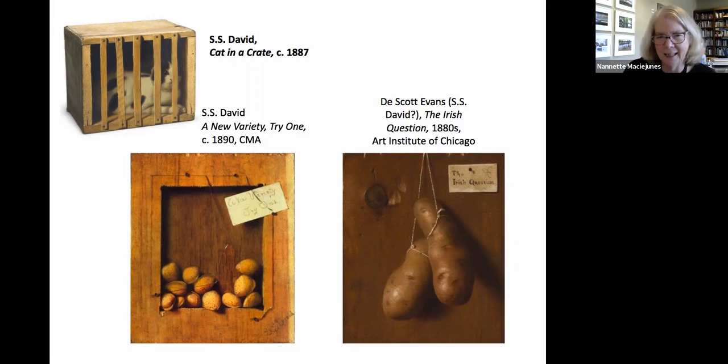They couldn't find SS David, and they kept finding these little still life trompe-l'oeil paintings. So they decided that this Cleveland artist was actually D. Scott Evans, a man named David Scott Evans. He was a painter born in Boston, Indiana, right on the border with Ohio. But he trained in Cincinnati and spent a huge chunk of his career in Cleveland. He helped found the Cleveland Institute of Art, and was a founder and an instructor there. He finally leaves Cleveland to go to New York in 1887.